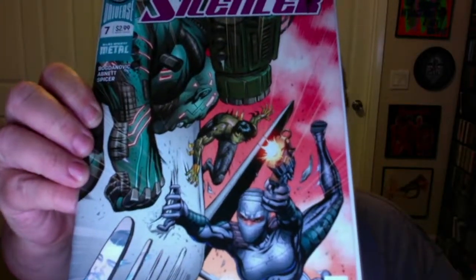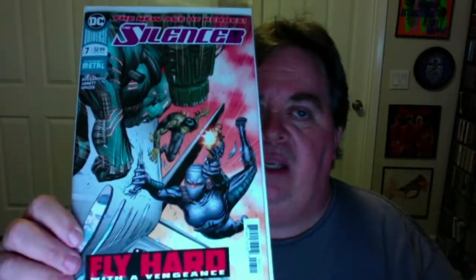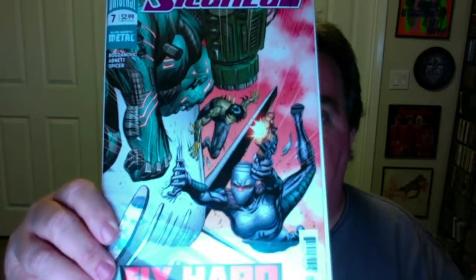Silencer, this is issue 7. Silencer kind of kicks ass. She's sort of somewhere between the Punisher and John Wick, where she was out of it, living an innocent life. She got out of the dangerous life, but then she got pulled back into it, and she kills a whole lot of people. From what I understand, she's either going to make an appearance or be part of the next season of Arrow. So definitely check out The Silencer. She definitely is a bad ass.